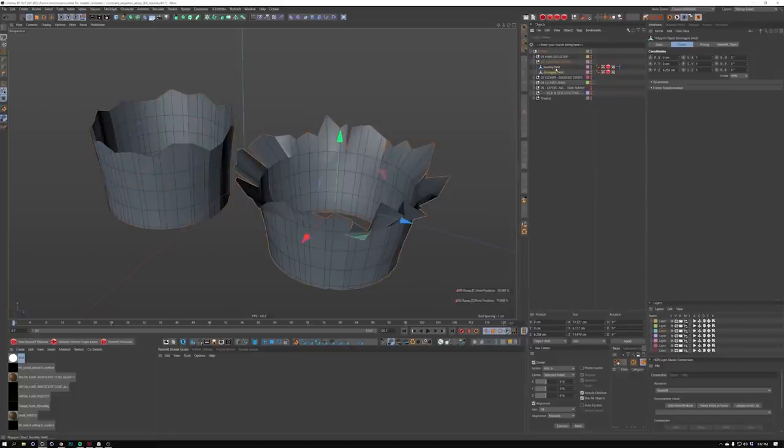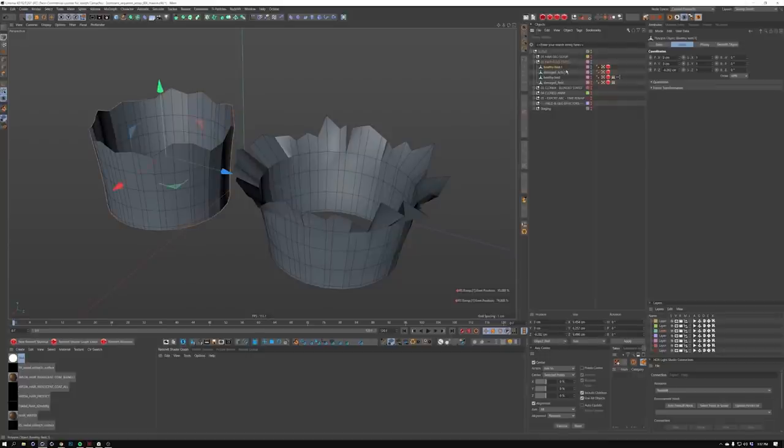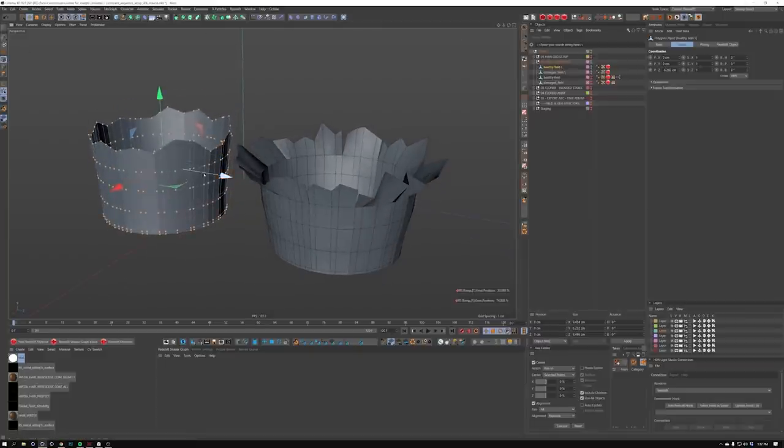And you can see that I've got two vertex maps, but I'll show you how to do this from scratch here. So I'm going to delete all this. You'll see how I set this up. So we've got our healthy field here, or our healthy state. And in that healthy state, I'm just going to quickly make a vertex selection just using the paint tool.